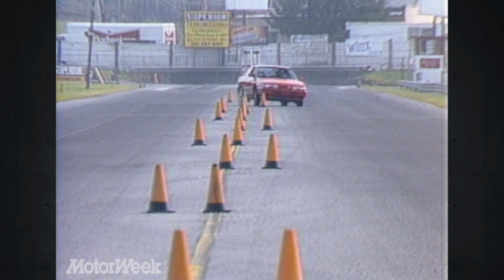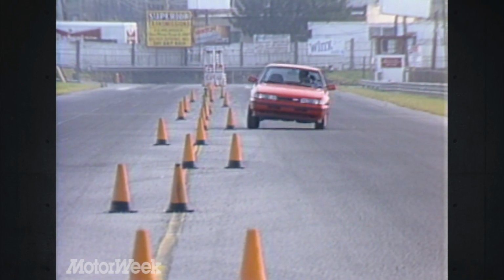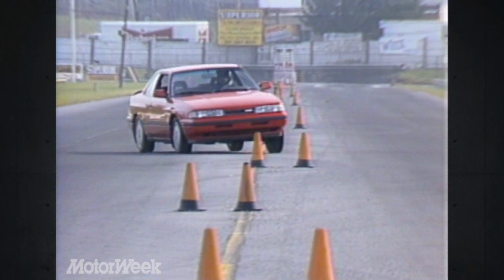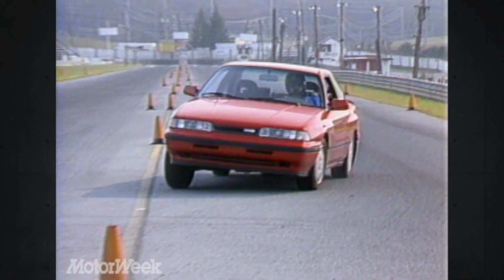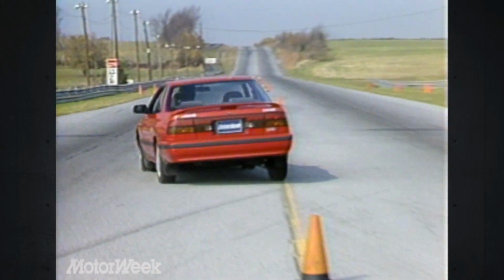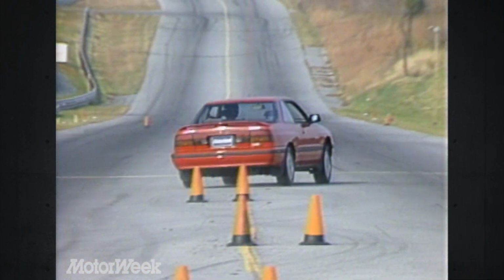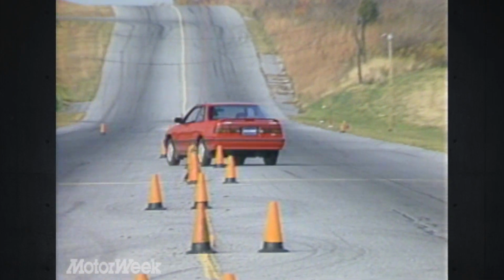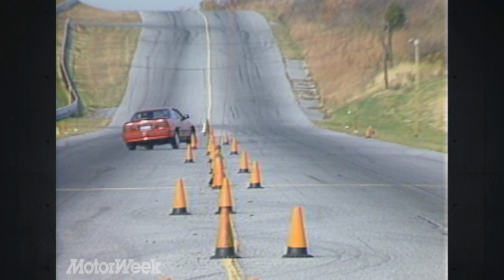In our handling test, the MX-6 proved to be very well-mannered, with no nasty surprises. Front-end plow is minimal, and when the tail finally does cut loose, it does so gently and with plenty of warning. We achieved our best handling with the suspension set in either normal or sport modes. The soft setting lacks feel and produces too much body roll. The power steering is firm with plenty of road feel.